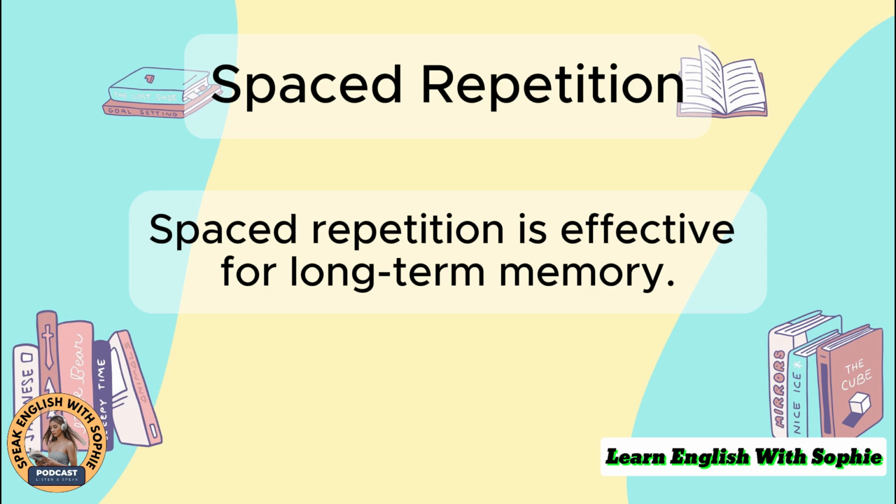Spaced repetition. Repeat after us. Spaced repetition. Spaced repetition is a learning technique that spaces out reviews over time. For example, spaced repetition is effective for long-term memory.